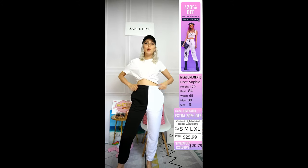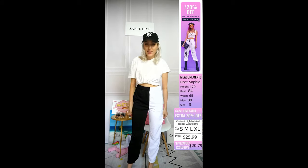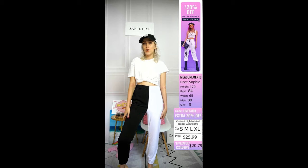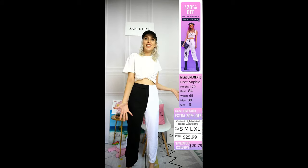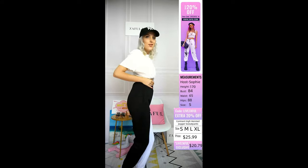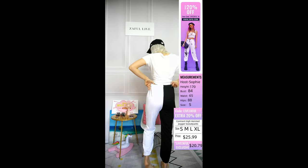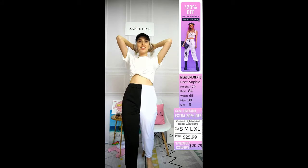But how cool is the contrasting color tone on these? The legs are a little bit tighter, so they're not tight, but they're not as baggy. I think you guys can see that. How cool is this colorway? What is everyone thinking? Super cool, super daring. I've never seen anything like this before.